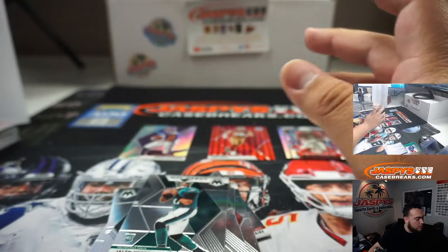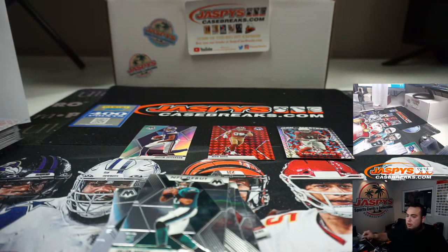And there you go, guys. Let me quickly run and get some more penny sleeves. Penny sleeve all this, top load it, and then we'll do a little quick recap. But there you go, guys. Pretty nice first half of the case. Four stained glass cards. You got three top rookie silvers, Herbert, Tua, and Burrow. And overall, some nice stuff coming out to a lot of teams. So give me a quick sec, guys. I'll be right back.